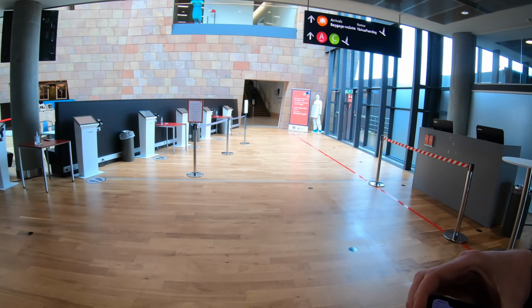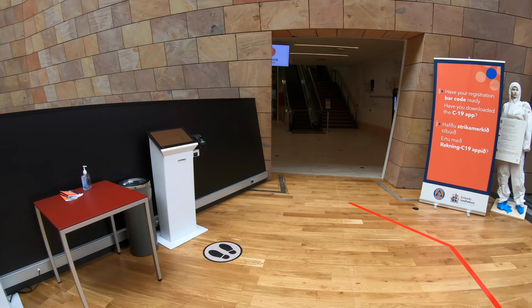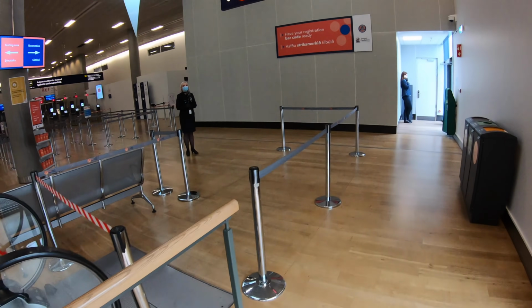There's actually staff dotted around the terminal to point you in the right direction. It actually wasn't that difficult to process.